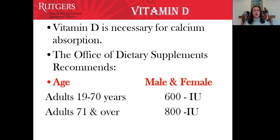Okay. So the Office of Dietary Supplements recommends the following for adults ages 19 to 70 years, both males and females: 600 international units. That's just the measure that is used for certain supplements. And adults ages 71 and over, again both male and female, 800 IU. And it'll say right on the bottle what the IU is. It's usually very clear right on the front.